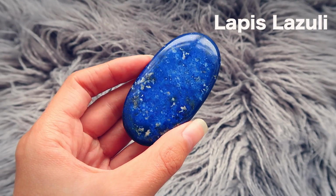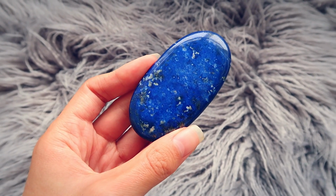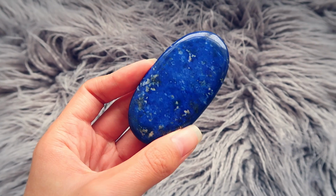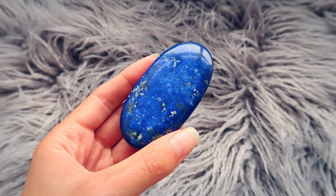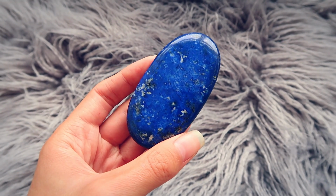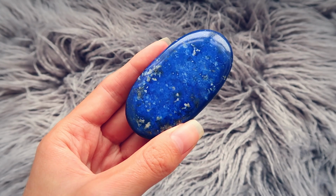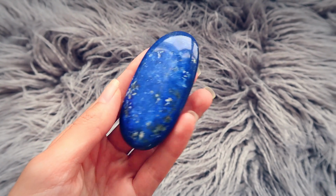Next up, I have this beautiful, beautiful lapis palm stone. I got this at the Tucson Gem Show. I went to the Tucson Gem Show this year and picked up some really beautiful lapis pieces for my shop. They sold out right away, but I kept this piece just because I really wanted a piece for myself, and I thought this one was really beautiful.